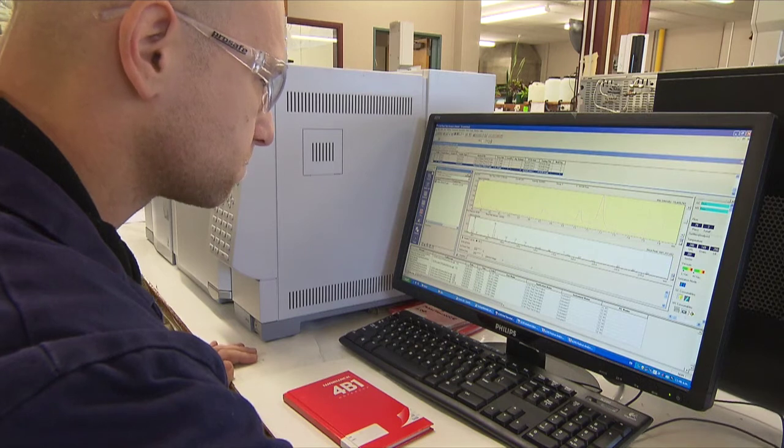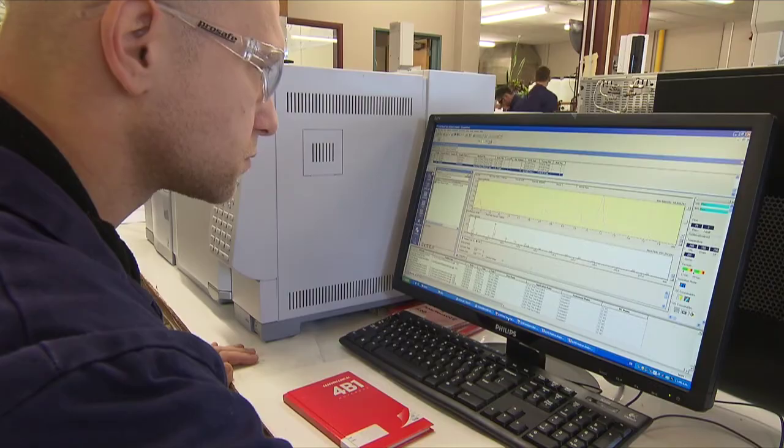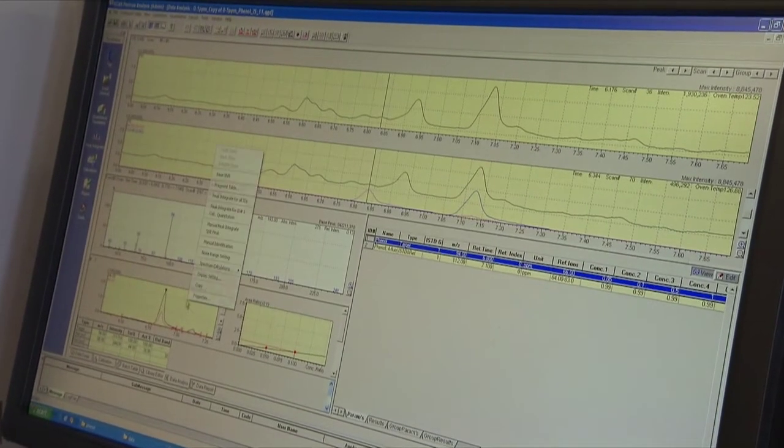The GCMS can also be used for fingerprinting crude oils and fuels to identify and quantify individual compounds. The GCMS can also be used to test environmental soil and water samples for polyaromatic hydrocarbons, total petroleum hydrocarbon, and BTEX.